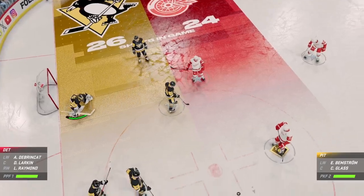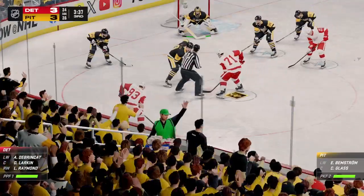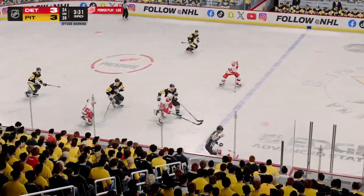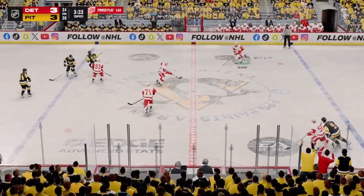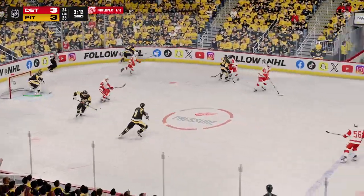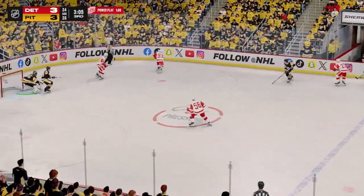Glass is ready for the faceoff as they'll continue to kill off this penalty. The Penguins come up with the defensive zone draw. And they get the puck out of harm's way. Passes it over to Sider. Looking to make something happen in the offensive zone. Great positioning in the defensive end. And the puck's kicked free.